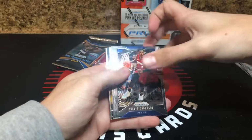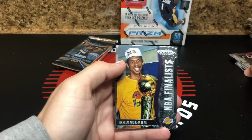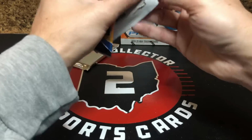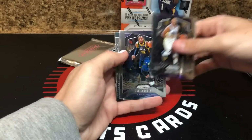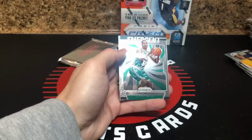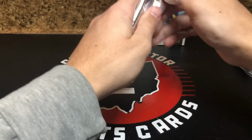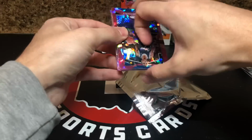Just one of those finalist inserts. Dylan Windler, first one of those. Yep, Kareem. I'd love to pull one of those silvers, those finalist cards. I think those are cool. Then another Grant Williams insert, and then Sean Kemp. So, yeah, nothing super crazy on that one. Unless we got something good sitting on the pinks right here.